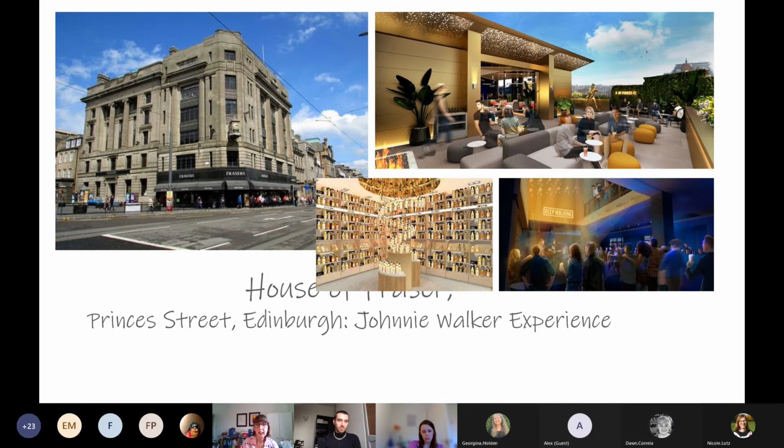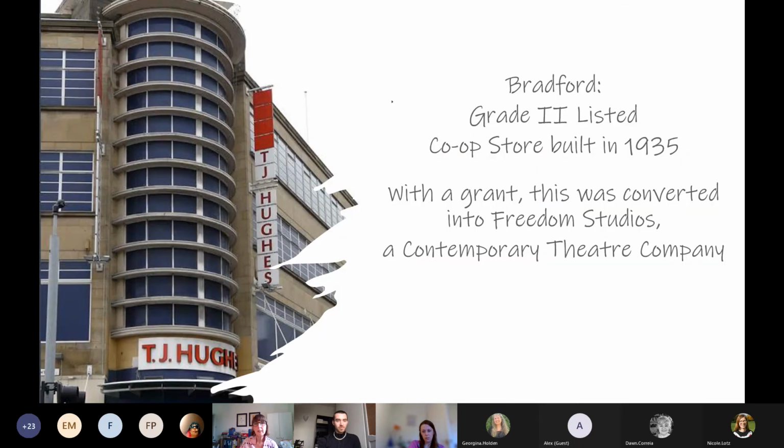This is House of Fraser in Princes Street in Edinburgh, which is being converted. I don't know whether it's open yet, but it's the Johnnie Walker experience, which is very chic, enhancing the existing fixtures and fittings, a bit like the Dublin Guinness factory. Bradford has turned its Co-op building, again it was listed, into a community and contemporary theatre company.